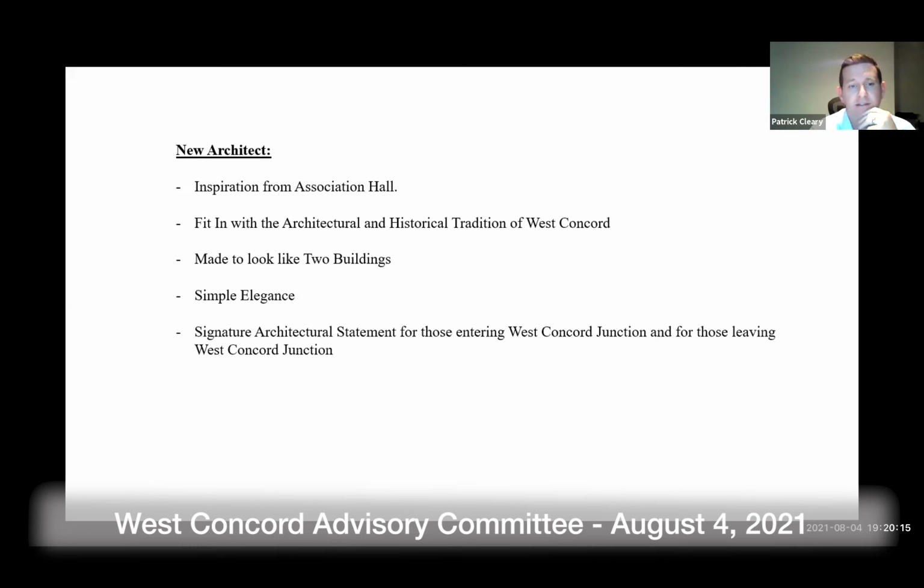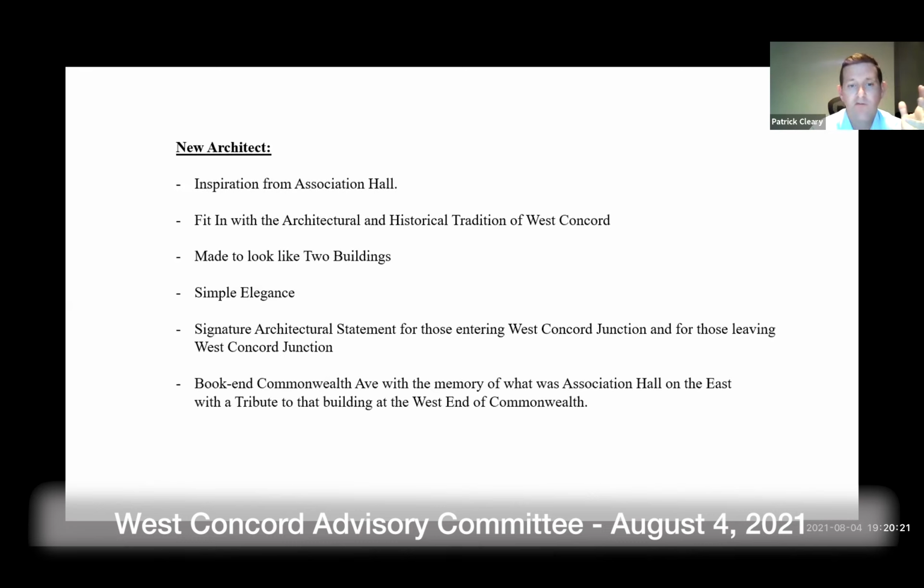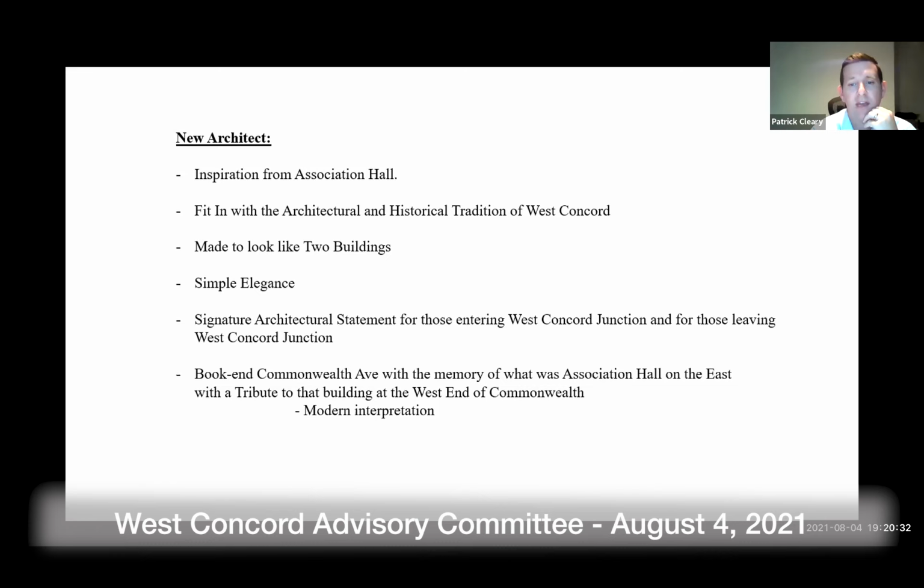And we wanted that signature architectural statement for both people leaving and coming into West Concord, with the goal of bookending the north side of Commonwealth Ave with the memory of Association Hall on the eastern side, with a tribute to that building on the west end of Commonwealth, which would be a modern interpretation.